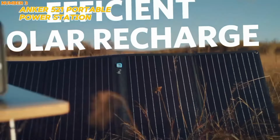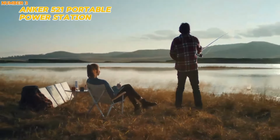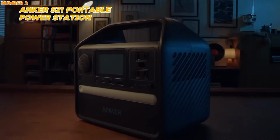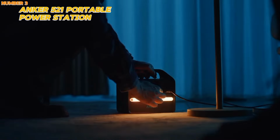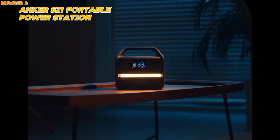The 256Wh capacity makes it ideal for weekend getaways. Charge your devices and small appliances effortlessly with this compact yet powerful unit. In conclusion, the Anker 521 portable power station is durable, versatile, and powerful. Perfect for any adventure or emergency, it's a fantastic addition to your gear.